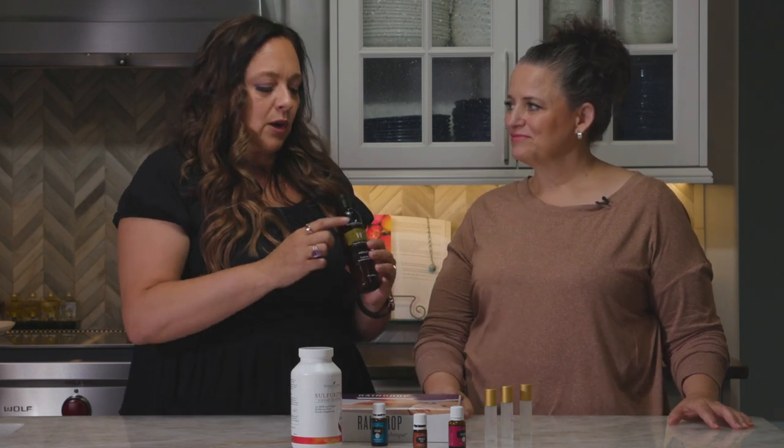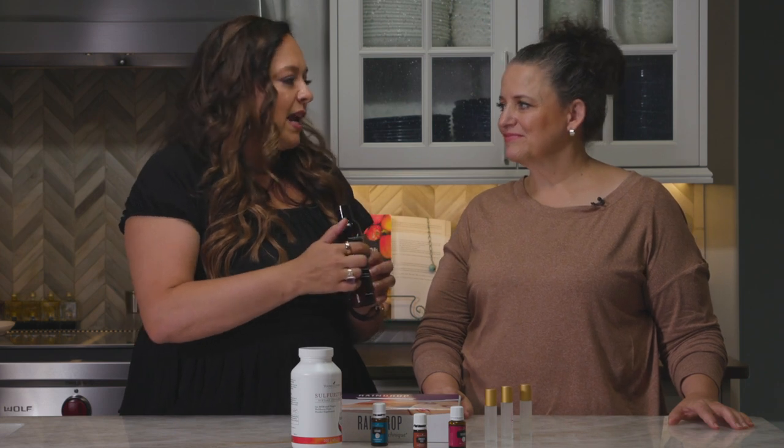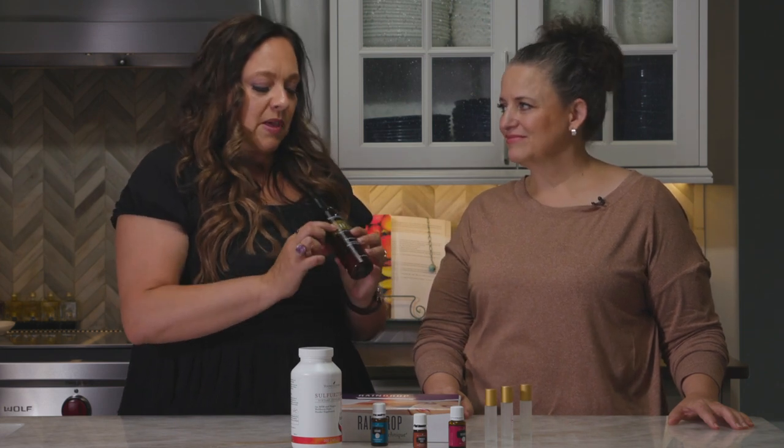So if you've got an oil on and you're like, oh man, that was so hot, so spicy, or it's too tingly or something, grab some coconut oil or some olive oil. Make sure it's organic, or your Young Living V6. This is a carrier oil complex that they have. And just add that on there and you should feel great immediately.